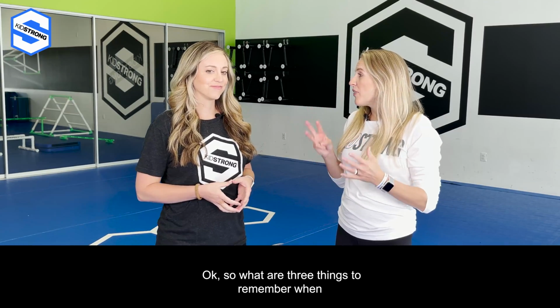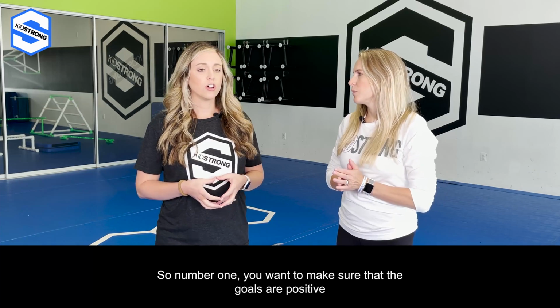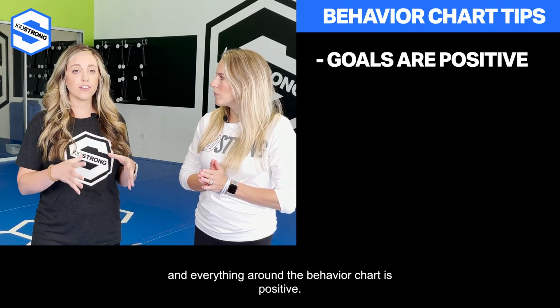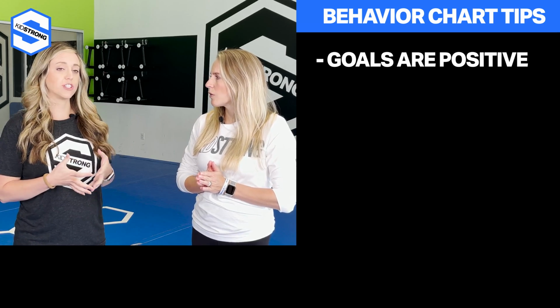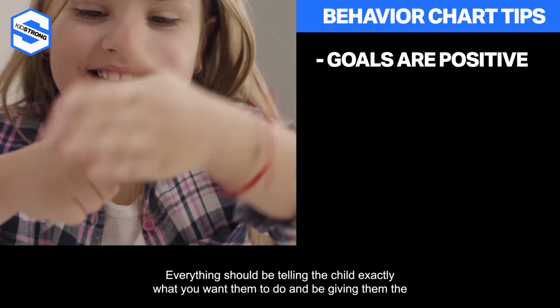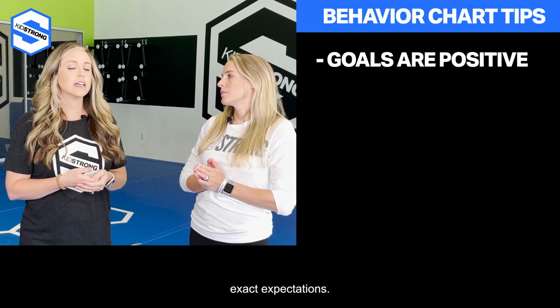Okay, so what are 3 things to remember when implementing a behavior chart? So number 1, you want to make sure that the goals are positive and everything around the behavior chart is positive. So we don't want to threaten with a behavior chart. Everything should be telling the child exactly what you want them to do and be giving them the exact expectations.